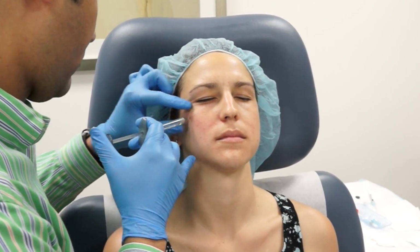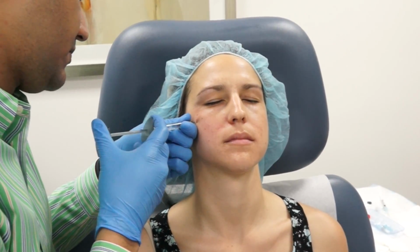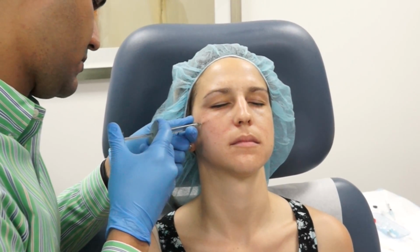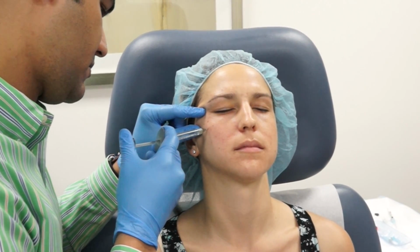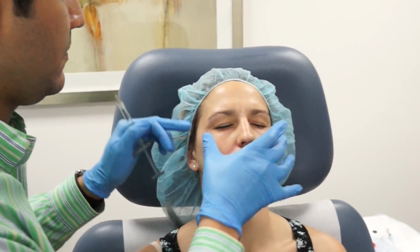It is an avascular plane, and it's a relatively pain-free injection. As you can see in this case, the patient is comfortable. During the injection, we've numbed her face with a topical numbing cream, and we've also iced prior to the procedure.